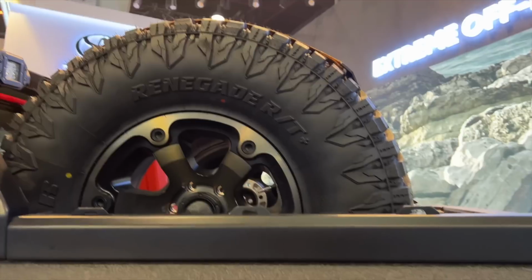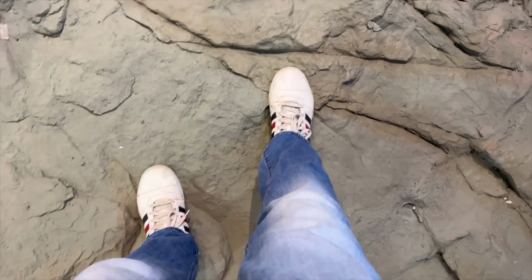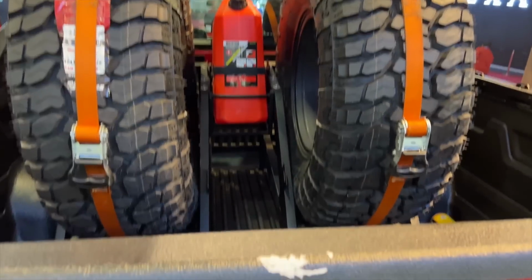And here you can see crazy tires. Let me see if I can actually step in here. Yeah, I can actually, but it is actually going down. So if I step in there, it goes down. So that's a little scary. In case you run out of fuel, that's not a problem, because there's a jerry can right there.